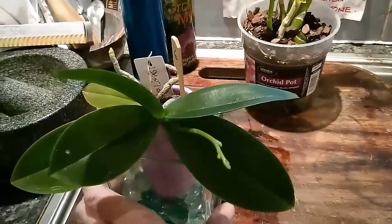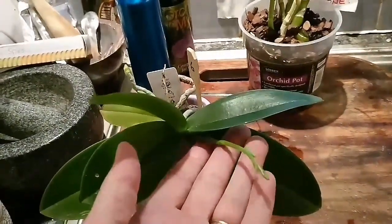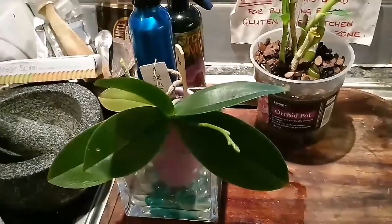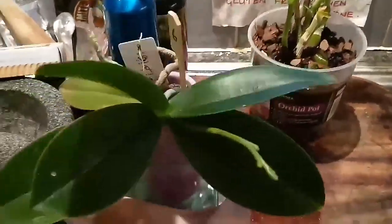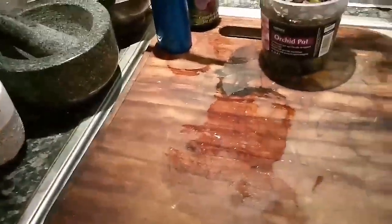That one was in flower when I bought it. When all the flowers finished, I cut the spike off, I left it alone, and look what it's rewarded me with. So I'm quite happy with that one. That was quite a nice thing to get on holiday. That one, obviously the other two, one's putting out loads of roots and the other one's not sure what it's doing at the moment. So obviously that's taking quite a long time.